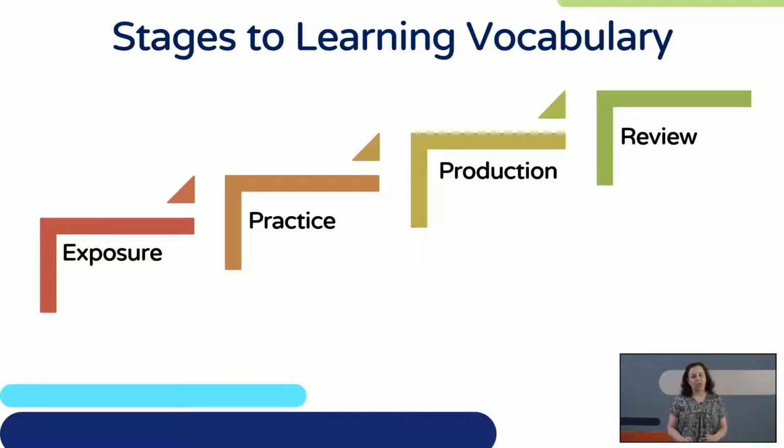The stages to learning new vocabulary words. Exposure. We will read a story with pictures and you will be exposed to the new vocabulary. Practice. We will practice, of course. Production. We will do a few writing activities and a review.